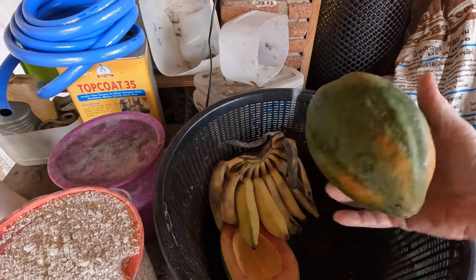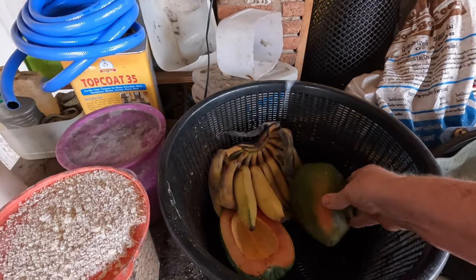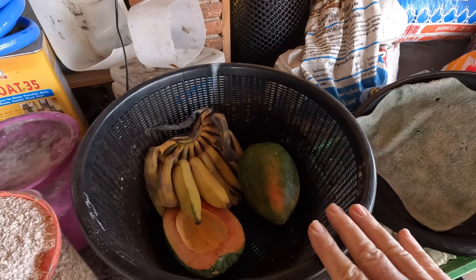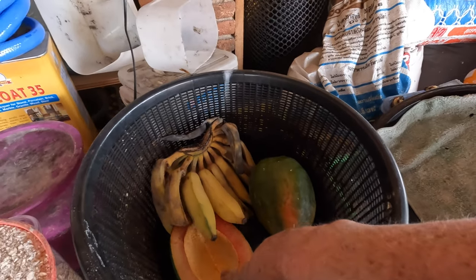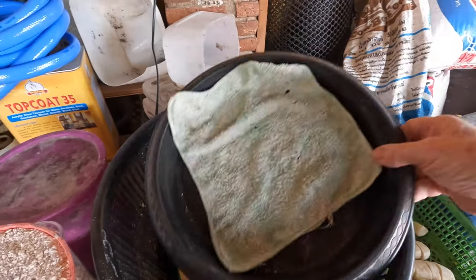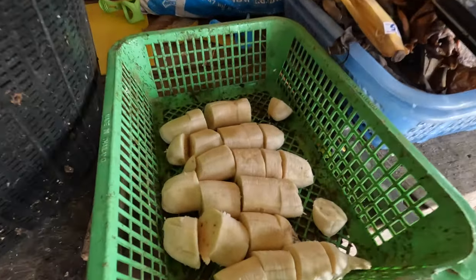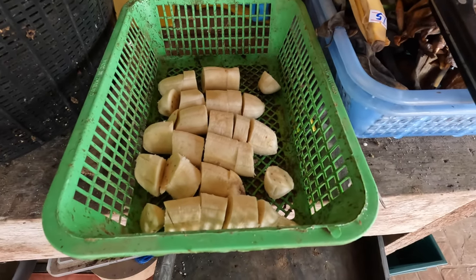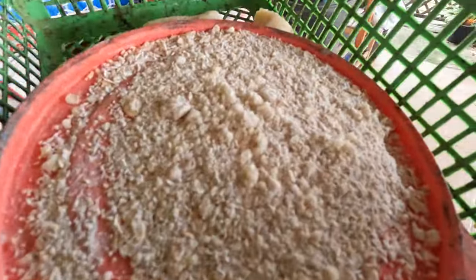So with these Malagor papaya, I have also some growing in the garden, but they're not ripe at the moment. I've used all the ripe ones recently. But I'm not going to use these today because they're not quite ripe enough and the birds are not liking them. Well, I took some bananas and put them into this little tray here and cut them up a little bit. And I'm going to put those onto the bird table.